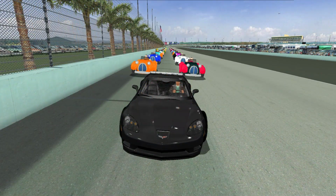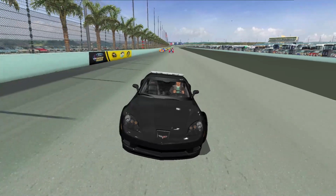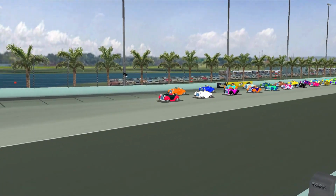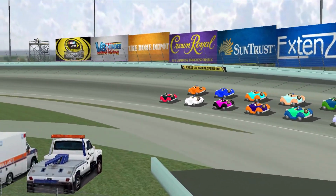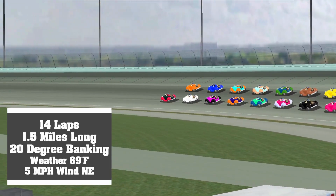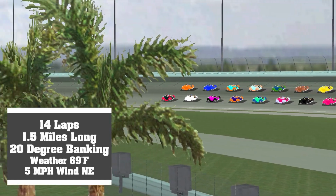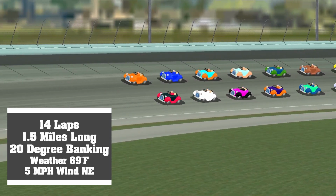And now it is time for the starting command here in Miami. Drivers, start your engines. Taking a look at the track info, as the pace car is already speeding down pit road. We're going to go 14 laps on this 1.5 mile long oval with 20 degrees of progressive banking in the corners. And as for weather here today in Miami, 69 degrees Fahrenheit, nice, with 5 miles per hour towards the northeast.